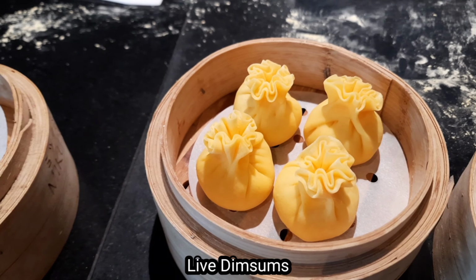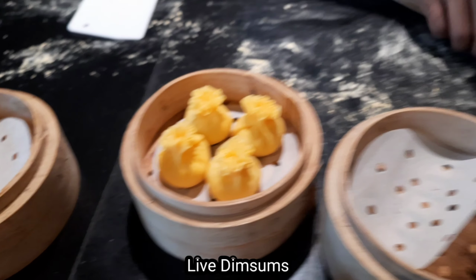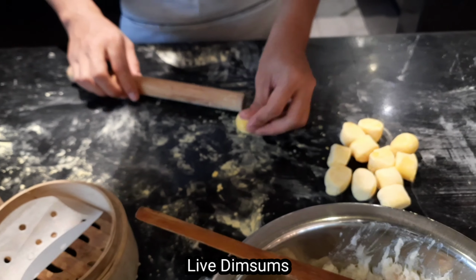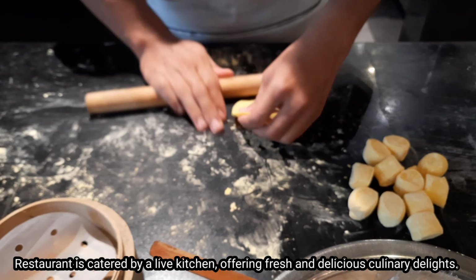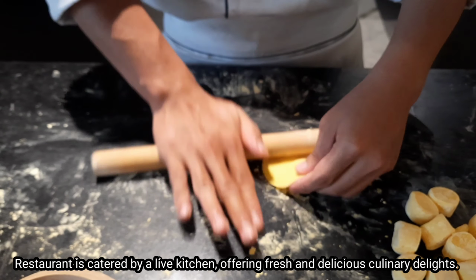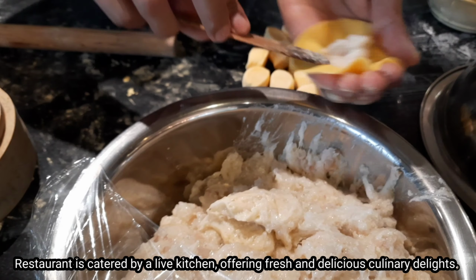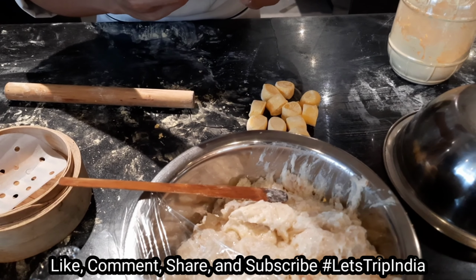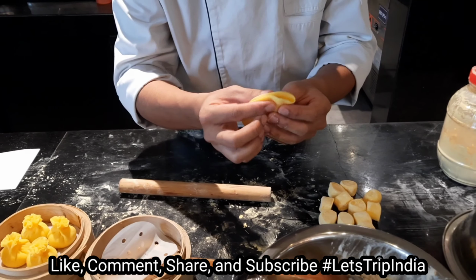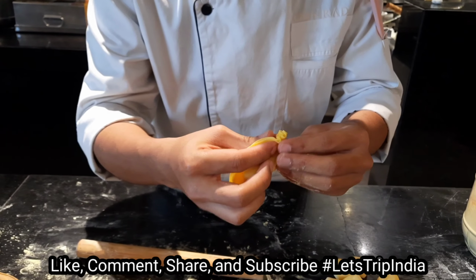These are prawn dumplings. Wonderful. See how the chefs are doing here. It's a live kitchen at Mikusu. Everything done fresh, hand to hand. We will be serving you fresh ones.